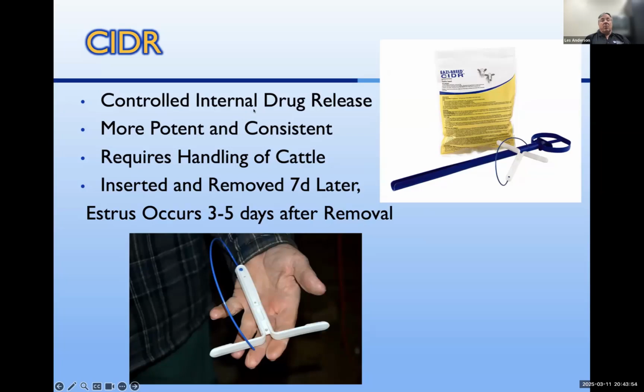It stands for controlled internal drug release, and that powder that's on the outside of this plastic is the actual hormone, progesterone, that's needed to induce estrus. It does require handling the cattle a couple of times. You put it in, you pull it out 7 days later. So you put it in that tube, stick it in through the vulva into the anterior vagina, push the plunger, and those wings catch the vaginal wall and hold the device in the vagina.